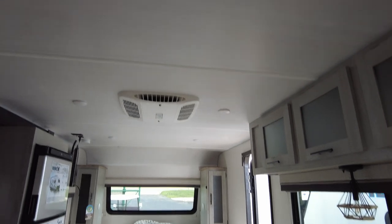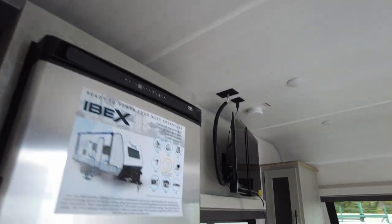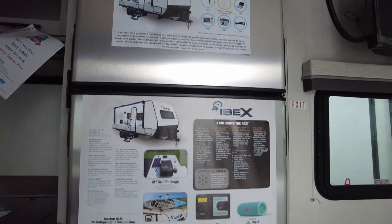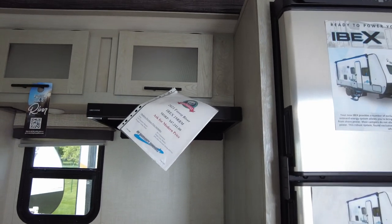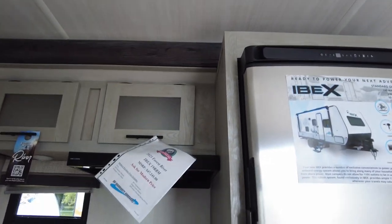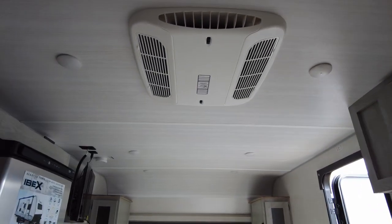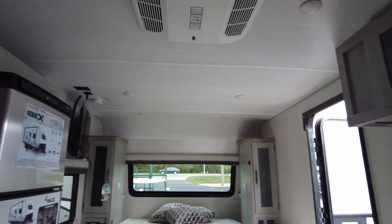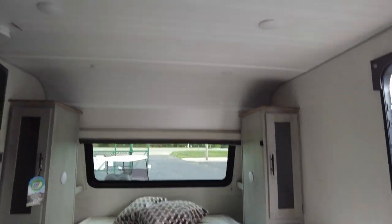Like I say, guys, we just started selling these, the IBEX. I mean, they come with a lot of things already on. It has a central vacuum. Two burner stove. Like I say, this is only a little bit over 7 foot wide. Most campers are like 8 foot wide. Look at that Murphy bed, it's so nice. It easily comes down and it goes up just as easy.